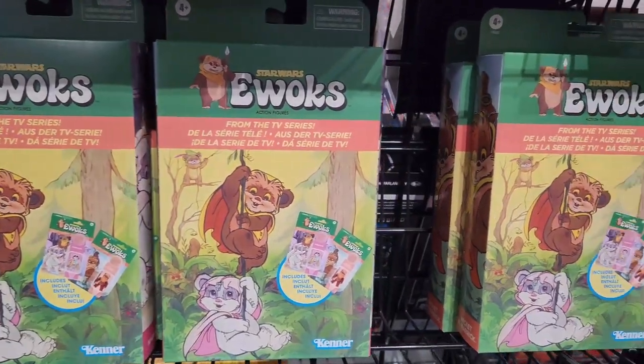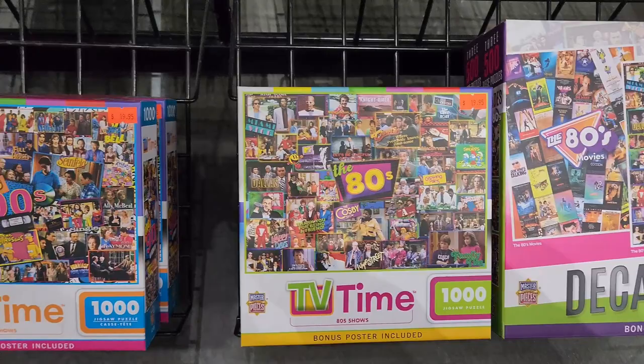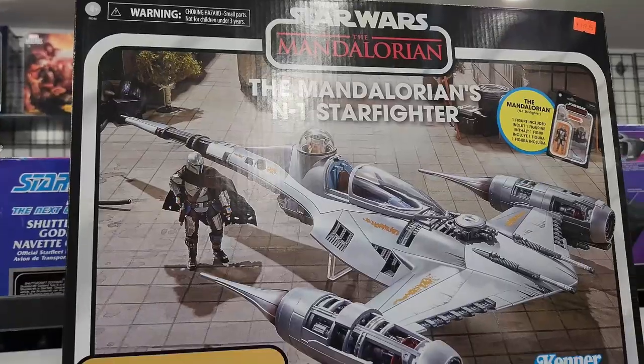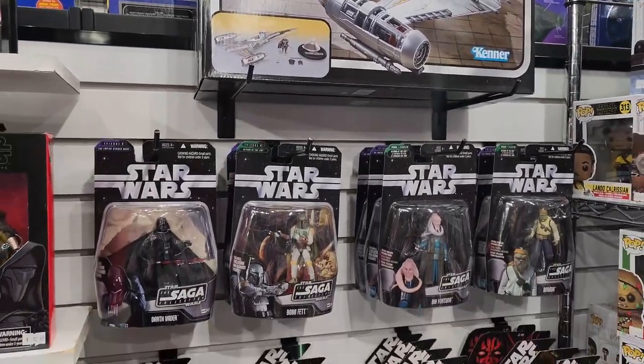Ewoks, interesting. I don't know what this is. Made by Kenner. Oh, they got some 80s puzzles down here. It's pretty cool. I had an early 2000s puzzle. Got the N1 Starfighter up on top.